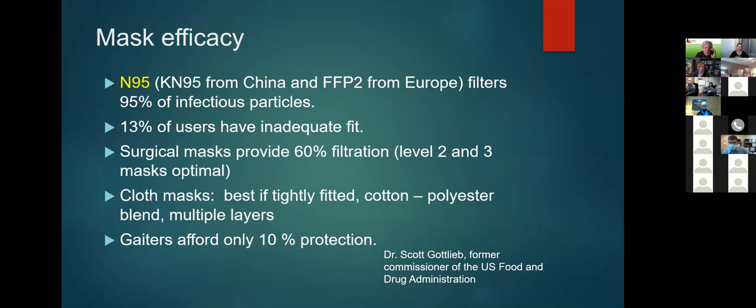The other thing is that of the N95s that come from 3M, 13% of the users have an inadequate fit, and if you refit them and do fit testing, about half of those then will become inadequate fit. By contrast, surgical masks provide 60% filtration, and those are the multi-layer ones, so you need the 2 to 3 layer surgical masks for that. The cloth masks are quite a bit below the surgical masks, and it's all relative to whether they're tightly fitted, whether they have what's called a random type of filtration system or clothing, and whether there are multiple layers. And my comment about the gaiters: they're only 10% effective, and actually they may be super spreader devices. So I always get a little nervous when I see people running around with those gaiters. Okay, next slide, please.